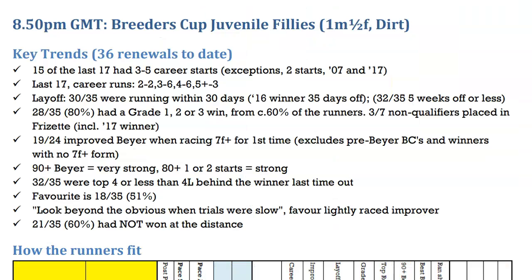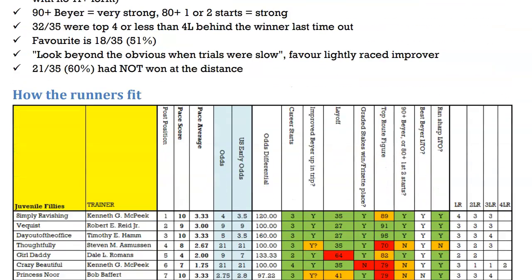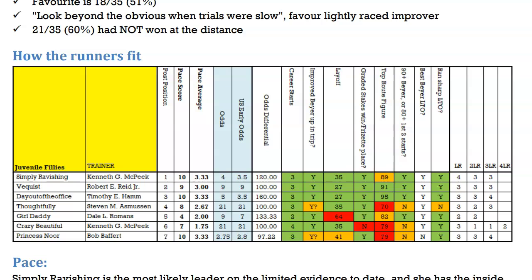Race 3 on Friday is the Breeders' Cup Juvenile Fillies, over a mile and half a furlong on the dirt, and it's a small field this year. Just 7 runners go to post. It's small, but it's a classy field, as usual in the race, in fairness, and it looks like a top of the market kind of race to me. There are 3 in here with, I think, credentials that are well above the rest. They are Simply Ravishing, Day Out of the Office, and Princess Noor.